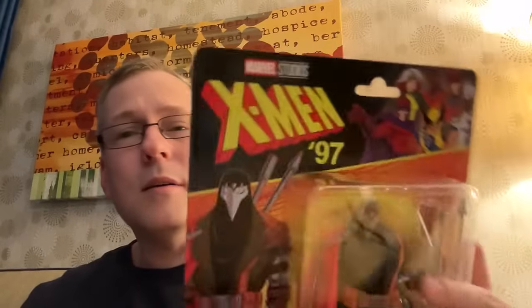You know, we got Nightcrawler and Magneto the other day at GameStop, and now we've got Executioner. So maybe a Goblin Queen, we find her. I don't know if I get her or not, but again, it's cool to have the Executioner to put with the X-Men 97 Marvel Legends.